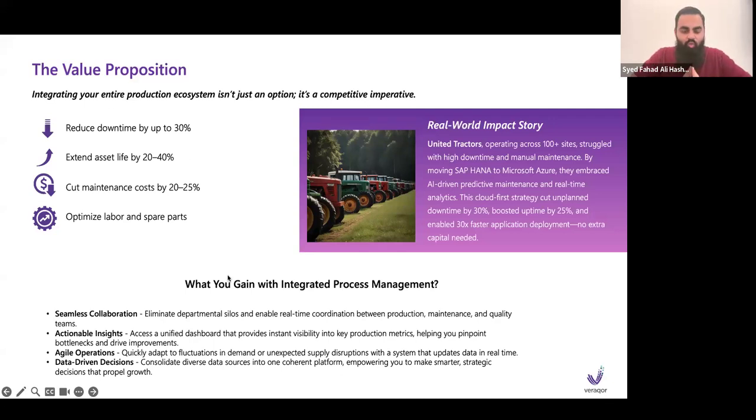Now, this cloud-first strategy cut unplanned downtime by around 30%, boosted uptime by 25%, and enabled 30x faster application deployment. No extra capital needed right there. Given that you move to predictive maintenance, what it offers is seamless collaboration, actionable insights, and the agile operations that come along with it. Let's dive a little deeper into it.